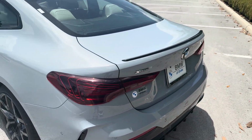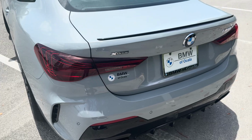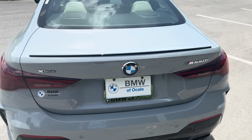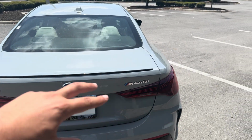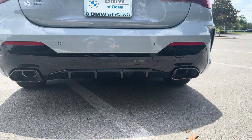Funky style LED taillights. Hopefully you can pick up that design on camera. Shout out to BMW of Ocala for helping make this review possible. Full rear parking sensing, xDrive in the top left corner of the trunk, M440i on the right side, and a subtle black deck lid spoiler. Pretty aggressive diffuser too, with dual exhaust tips.